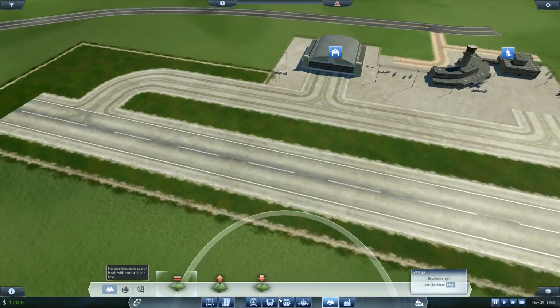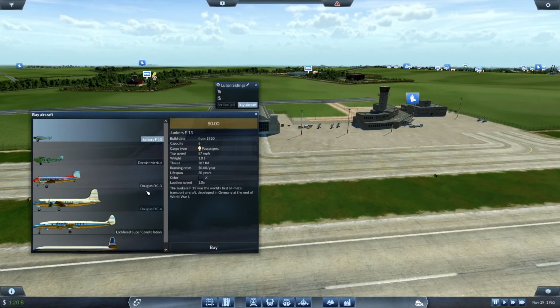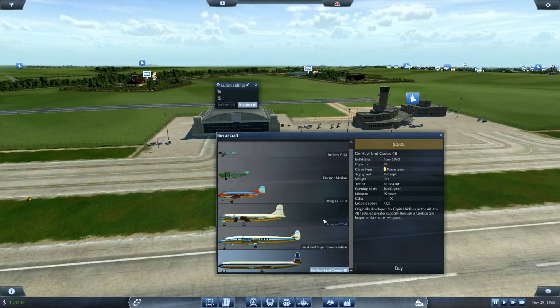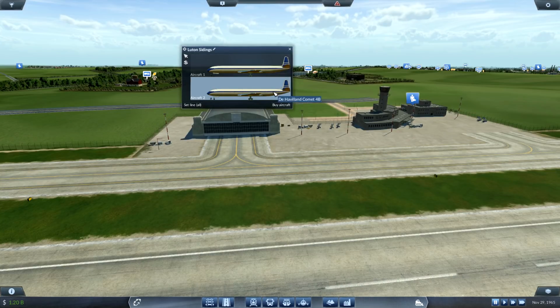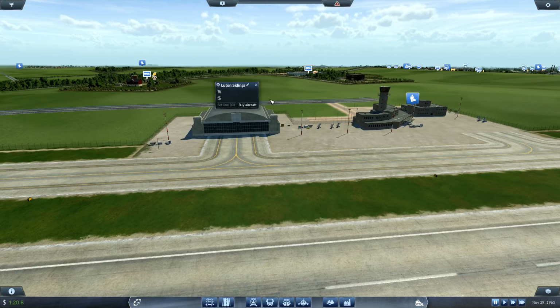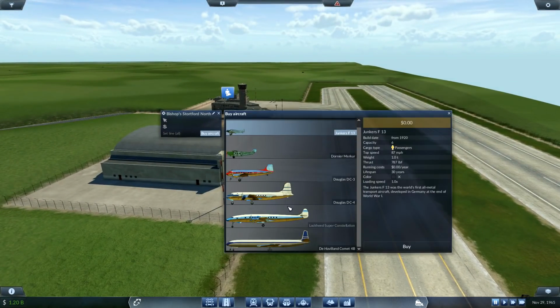Let's get this plane out. What we got? This kind of works. I mean, it's alright, isn't it? We'll just have it at normal colour and we'll put a couple on. There we go. Actually, let's get rid of one of these. Oh no. And then we'll put that on. And then we'll put one on here. And then we should be good to go.